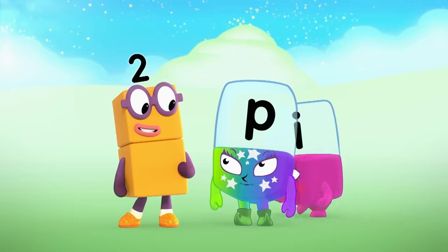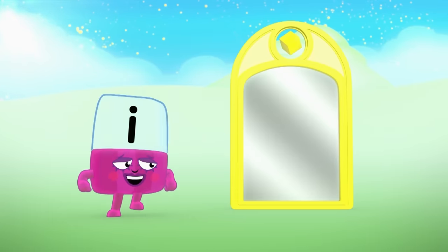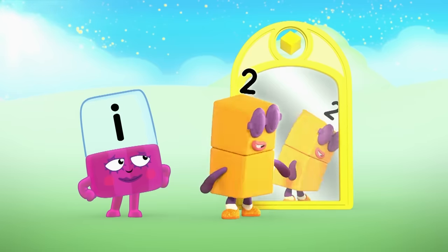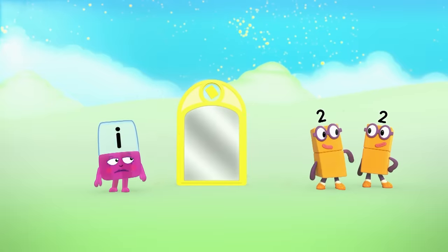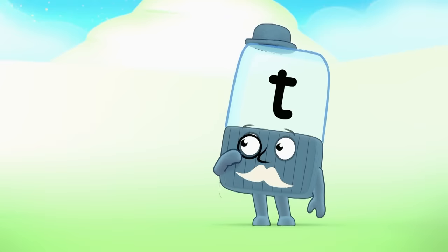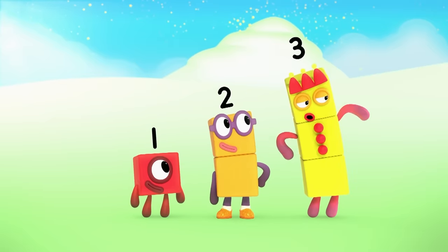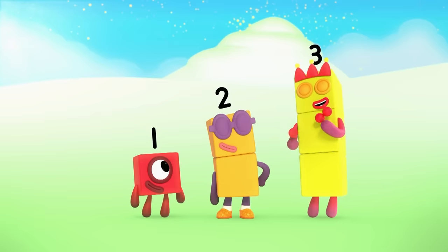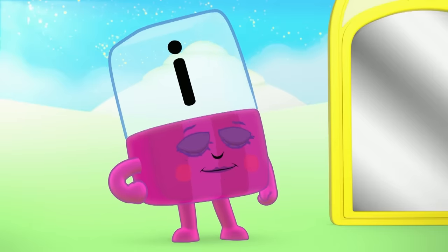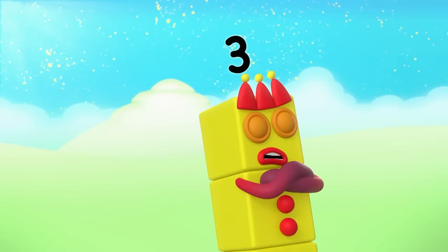That's incredible. It isn't as incredible as this mirror. It didn't work. Magic mirrors only work on number blocks. Like this. And this. Tremendous tripling. 1, 2, 3. Did someone call? 1, 2, 3. Me. Amazing. Is that intended to impress? Well, yes, actually. Some blocks need to learn a few manners.